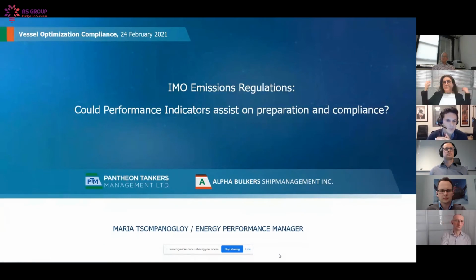Proficient in energy efficiency and environmental compliance issues, with demonstrated experience in technical tasks, she has been responsible for a number of new buildings and other projects, including scrubbers and performance monitoring applications. She has been actively involved in the development of a diesel engine diagnostic system for 4- and 2-stroke combustion engines in cooperation with the School of Mechanical Engineering at the National Technical University of Athens. Maria holds a master's degree in naval architecture and marine engineering from the National Technical University of Athens and a master's degree in maritime studies from the University of Piraeus.